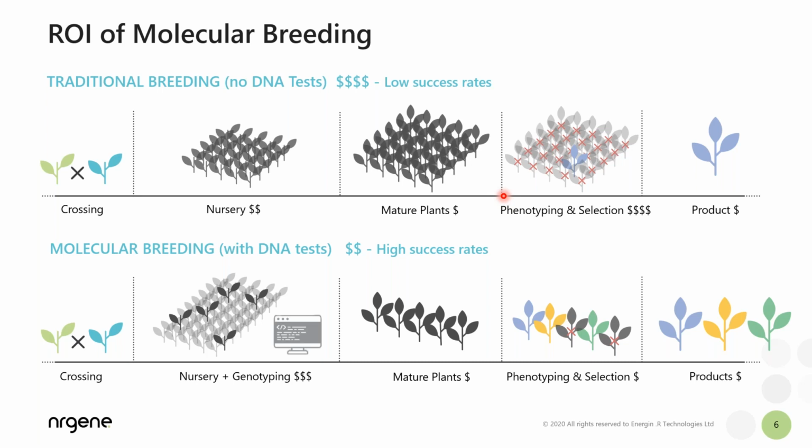In molecular breeding, what you are actually doing is virtually increasing by up to a few folds or even more the size of the population that you are screening, by applying some sort of selection that's based on a DNA test at an earlier stage. And therefore, you are actually maintaining and phenotyping a much smaller population, but it is highly enriched with individuals that are likely to have the attributes, the traits that you are after.